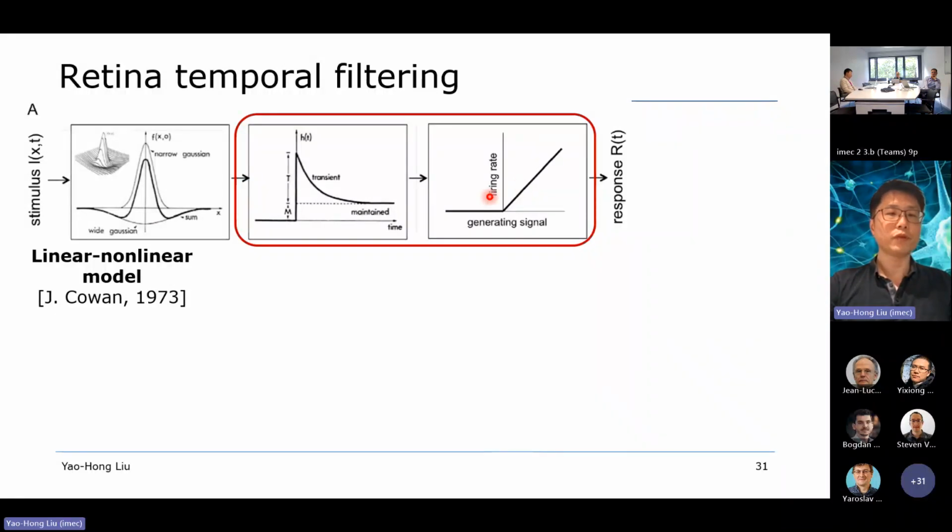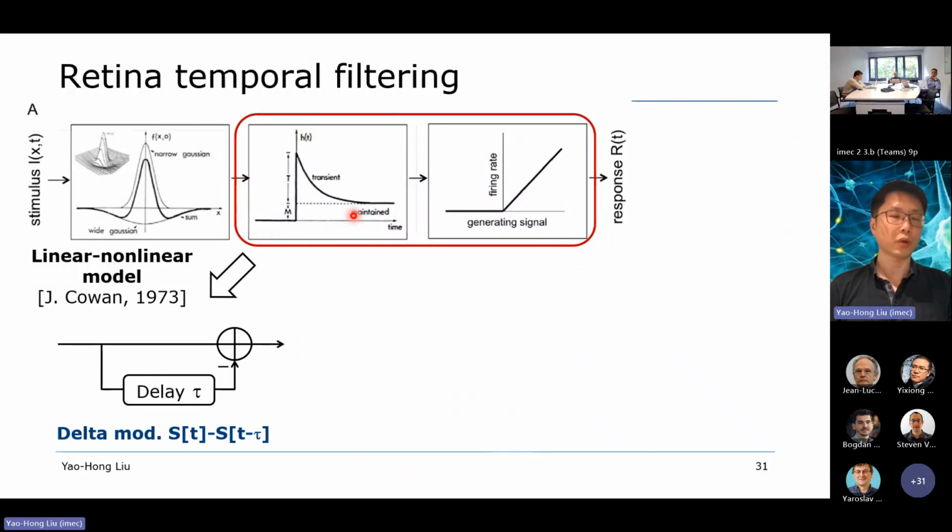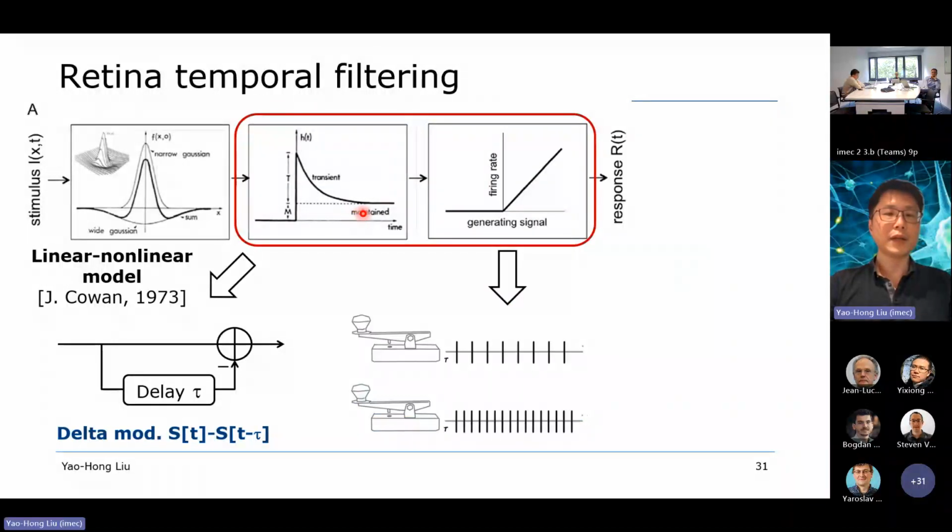If you look at this temporal filter, this is a kind of step response. You will probably guess that its function is very similar to differentiation, or what we call delta modulation: you subtract something from the past. This means our retina is actually only sensitive to change. If something is static, it does not respond much; it only responds to change. This helps greatly reduce redundancy. And the nonlinear firing part can be modeled with rate encoding. If you have a higher input value, you fire faster, and if you have a lower input value, you fire less frequently.